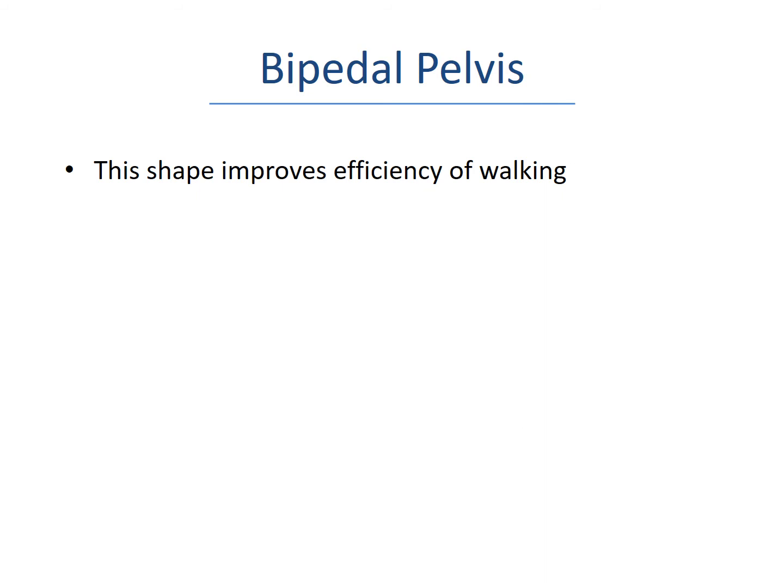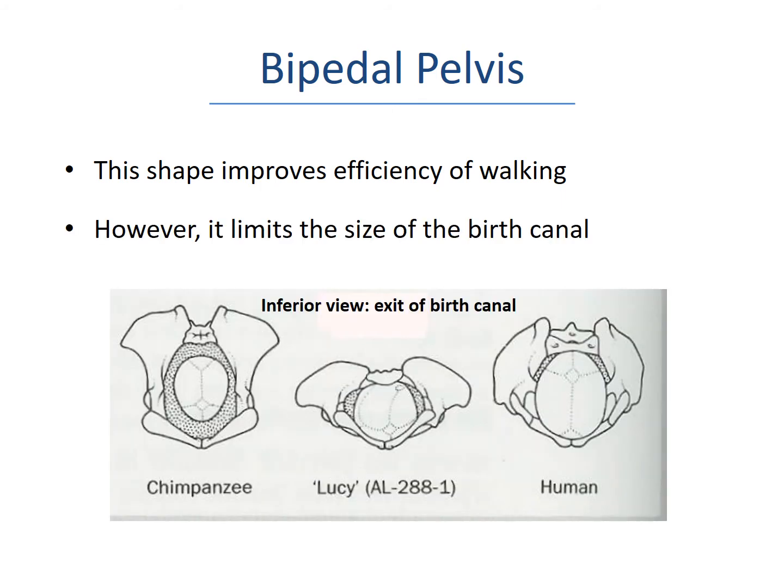This pelvic shape, the shape of the hip bones, improves the efficiency of walking. However, it severely limits the size of the birth canal in humans. And here are some comparisons. This is the inferior view, which is the exit of the birth canal. You can see in chimpanzees there's extra space. So chimp females still have difficulty laboring, but it's not as dangerous as bipedal apes.